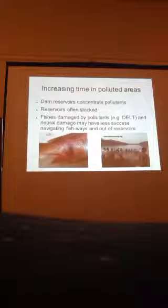Related to this is increasing the fish's time in polluted areas. Dam reservoirs often concentrate pollutants, depending on how they move in the water, depending on their density, transportation method. Pollutants often concentrate in reservoir water or in sediment, and reservoirs are often stocked with fish to offset loss of fish in the river. And especially in developing countries, the fish can be a crucial protein source. So what you get is fish that are trapped in a very polluted environment in this reservoir.